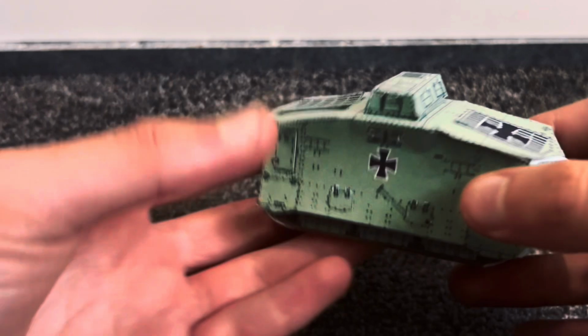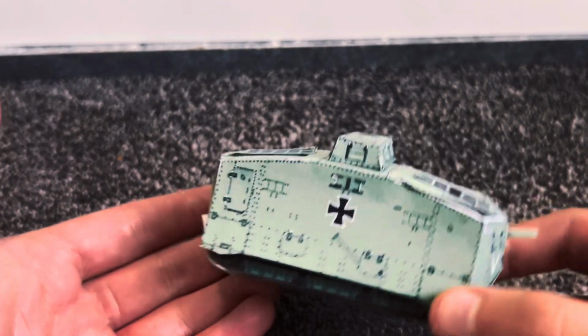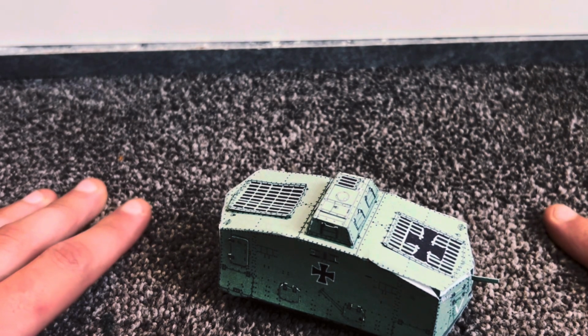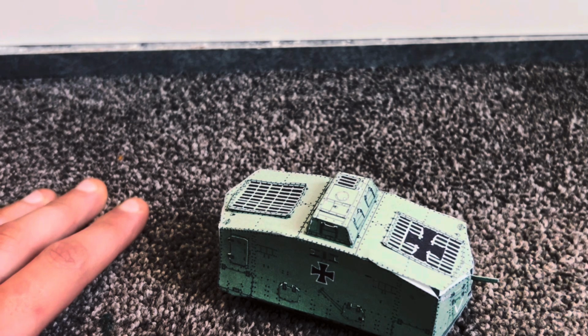So, to start the video, hope you guys are doing well. This is the A7V Sturmpanzerwagen. Now, it is a World War I German heavy tank. It is armed with one 57mm cannon, or gun, and it has 6 MG08 machine guns.